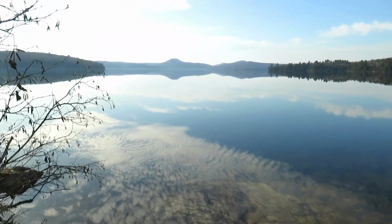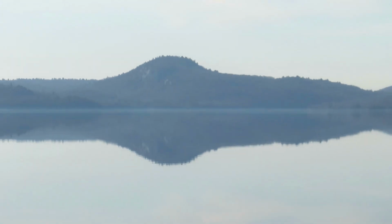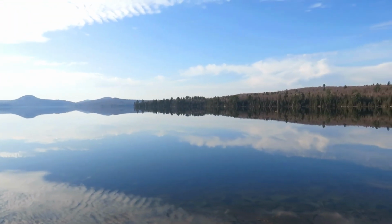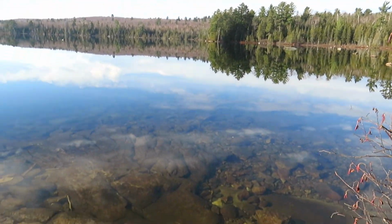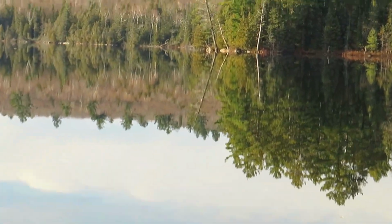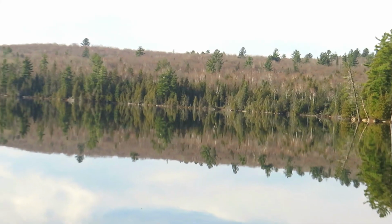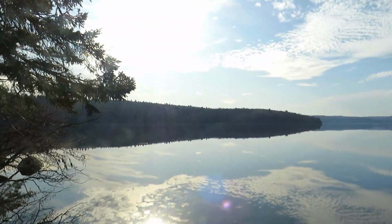Hey guys, I'm just getting set up here, but I wanted to show everybody the lake right now. It's extremely calm. So I just wanted to quickly show everyone that before it gets not so calm. Look at that. Perfect reflection. It's a little bit smoggy out, but even up here in the north, that's okay. What can you do, right? Just beautiful, look at that. Get a bit of sun in there for you.